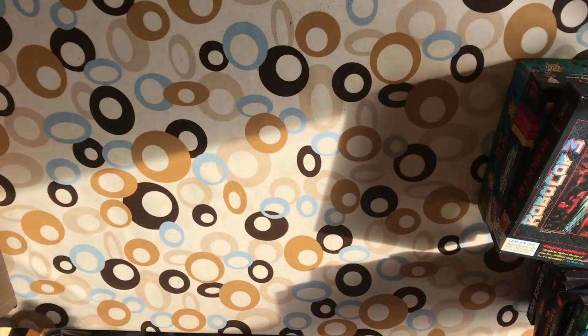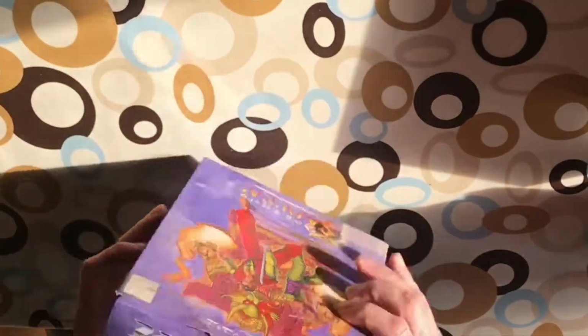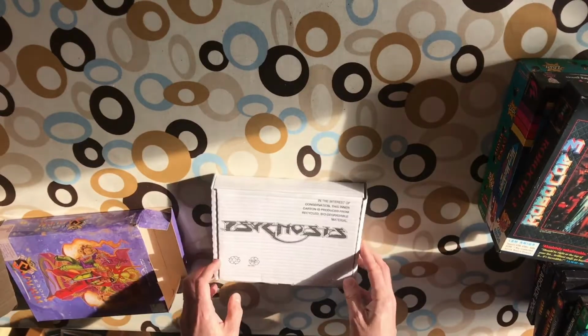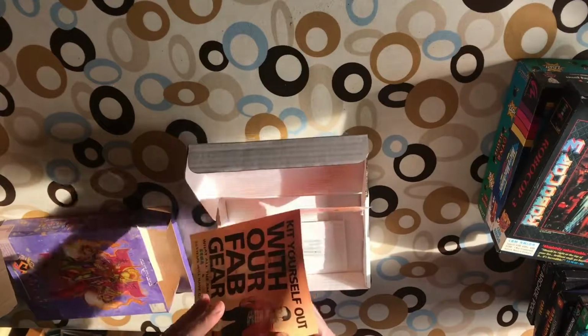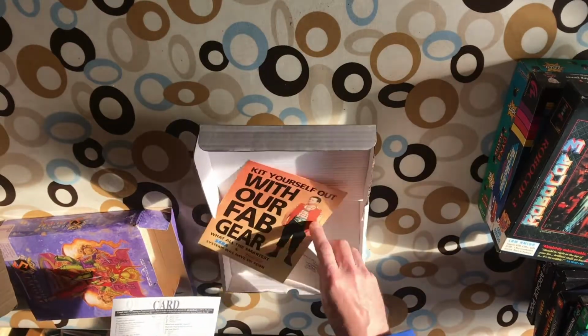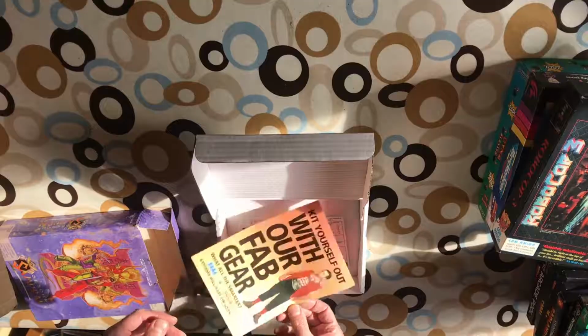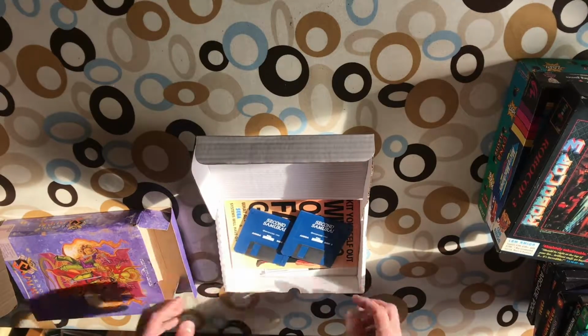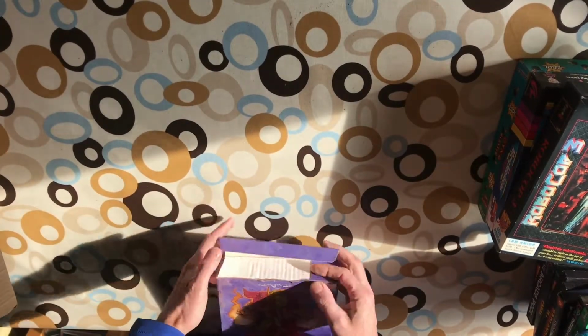So what else have we got? Second Samurai. This is a nice looking packaging and still in pretty decent nick. Psygnosis. This is a bit different, biodegradable box all those years ago. So no instructions on this. There's a couple of registration cards. And what is this? Yeah, so a bit of game advertising, but I'm missing disc 2, so complete apart from that it looks like, but that's some really nice artwork on that.